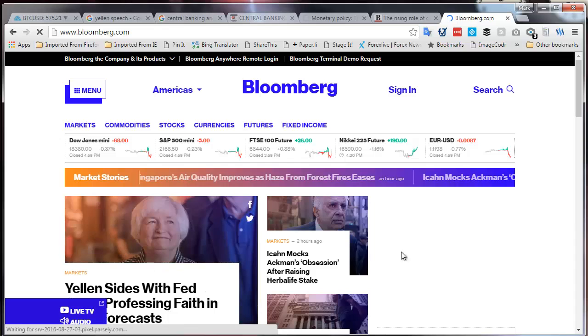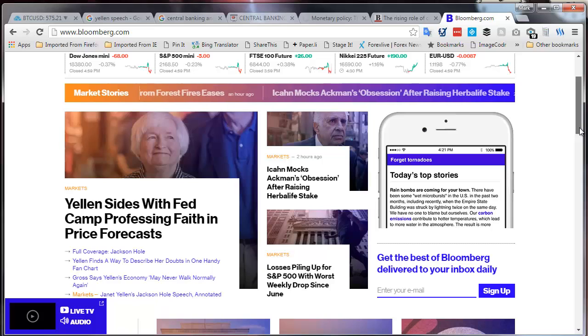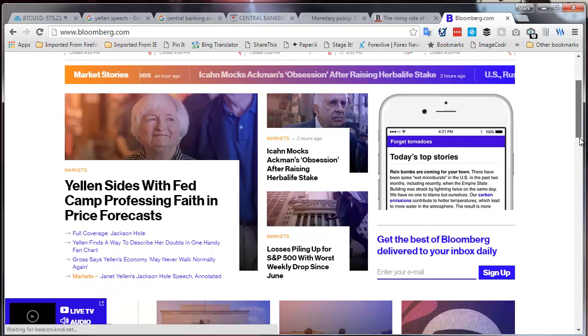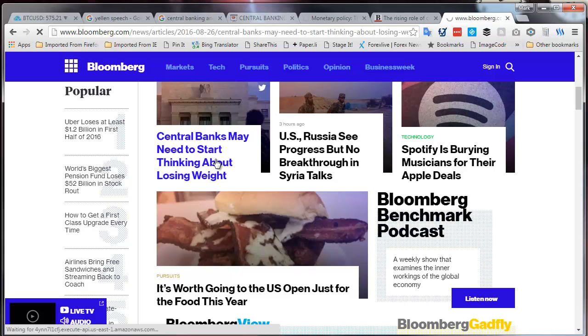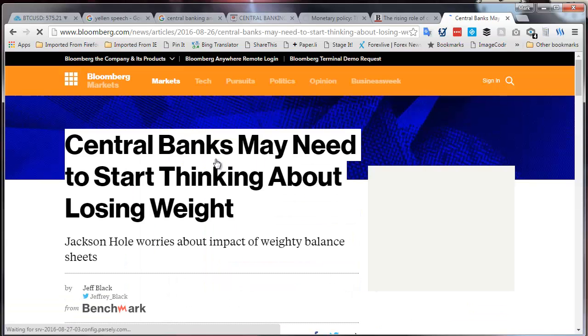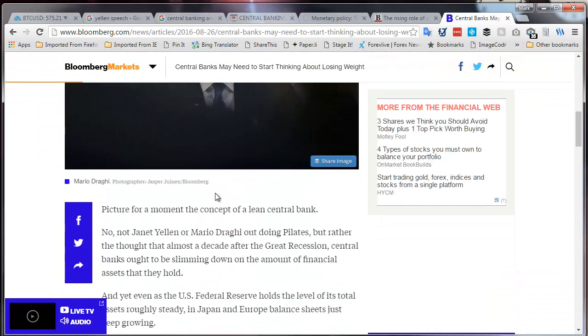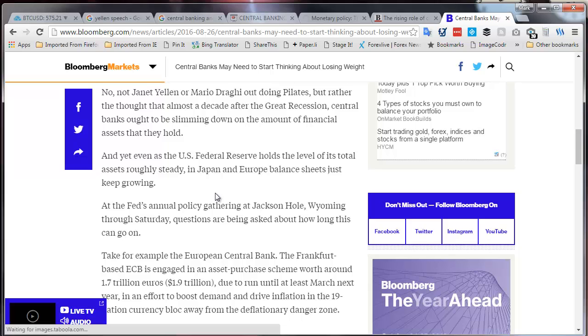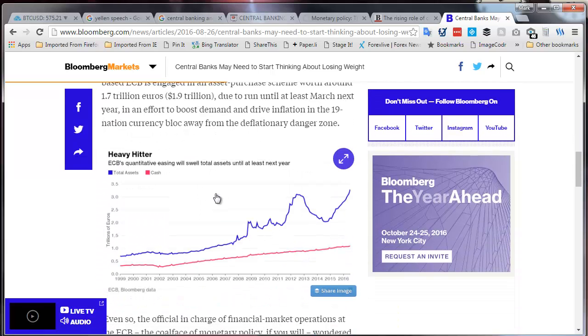So here we sit. Bloomberg.com is the headline: Yellen sides with the Fed camp, professing faith in price forecasts. But this is the article that really struck me: central banks may need to start thinking about losing weight. I'm not going to go into that too much, but ECB's quantitative easing will swell total assets until at least the end of the year.